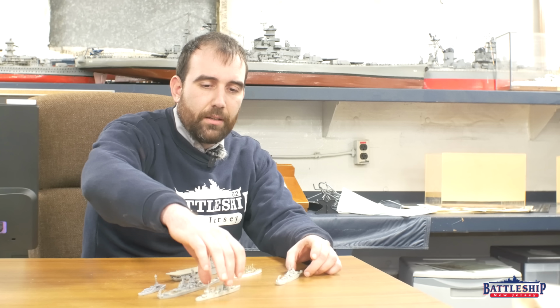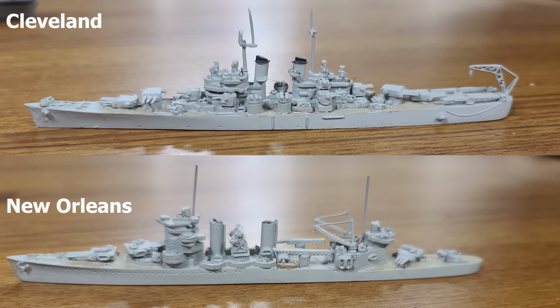So here we have two examples of World War II cruisers. This larger one is a Cleveland-class cruiser. She is a light cruiser. This slightly smaller one is a New Orleans-class cruiser. She is a heavy cruiser. Notice that the Cleveland has more guns, even though she is a light cruiser. She's heavier and she's longer.